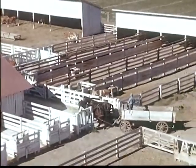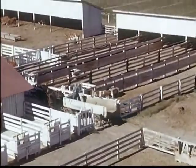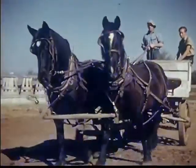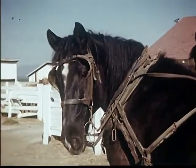Jim, the work foreman, is taking food to the different corrals. Dobbin and Black Beauty are trained to haul the wagon through the network of farm lanes and gates.